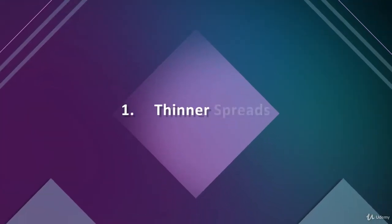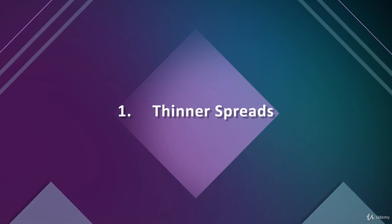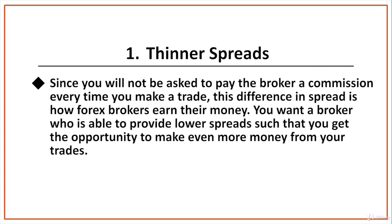Number 1. Thinner spreads. As we saw earlier, the spread is the difference between the bid price and the ask price at any point. Since you will not be asked to pay the broker a commission every time you make a trade, this difference in spread is how Forex brokers earn their money. You want a broker who is able to provide lower spreads such that you get the opportunity to make even more money from your trades.